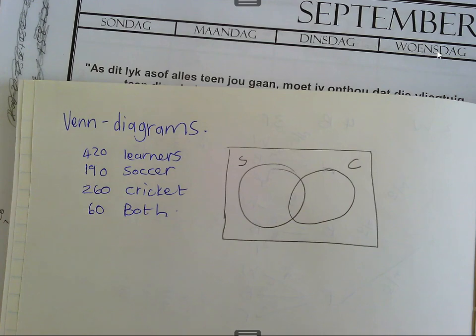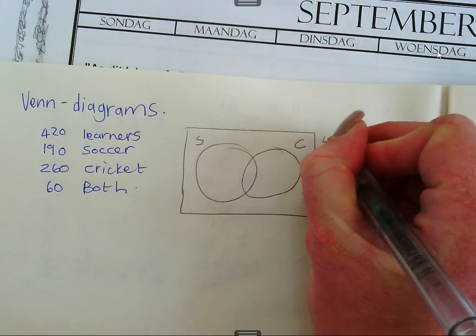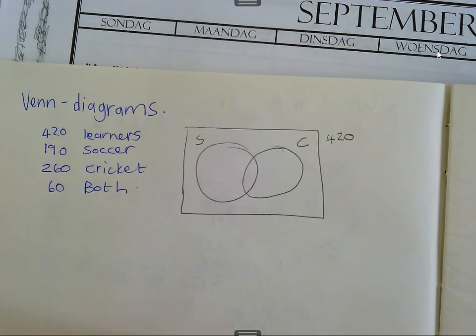Now, because they gave me the total number of learners, that 420, I always write the total right on the outside there. You won't get a mark for it, but you always do it, okay? Do you remember where we start with a Venn diagram? In the middle. Which number can go in the middle? 60.